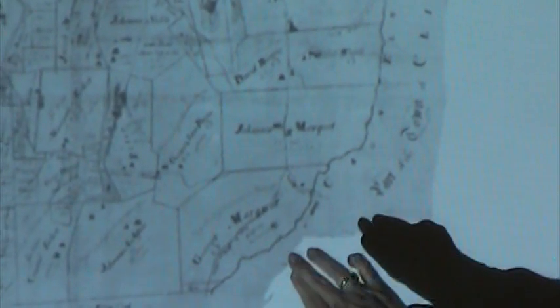And this map is especially interesting because it tells who was the original patentee, the original grantor, who had the first lease on the property, and who had it in 1802. So you can see the generations that were involved there.